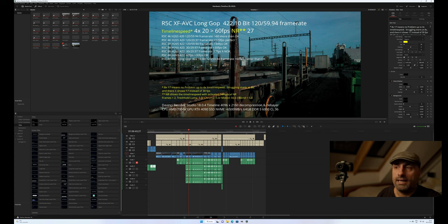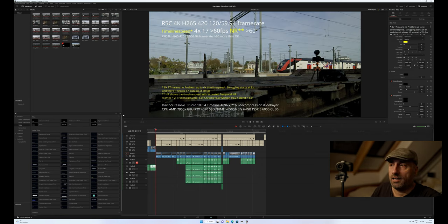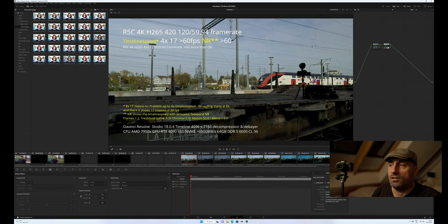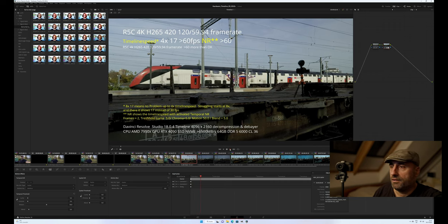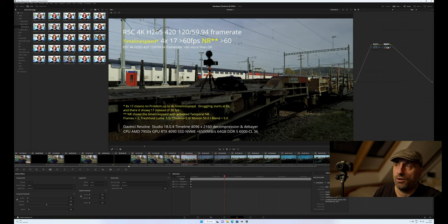The monitor is recording everything. I don't know how well I can play that, but let's say this one. I took similar footage here from this little train station to show you how well the hardware is doing with my system. I made this test. I just did a slight color grading, and then I ran it. I just wanted to see the playback speed. And after that, I set the temporal noise removal with Luma 5, Chroma 5, and Blend 5. And then I run the playback again to see how it runs. You see here, it runs nicely with noise removal, you see this one over 60 FPS.